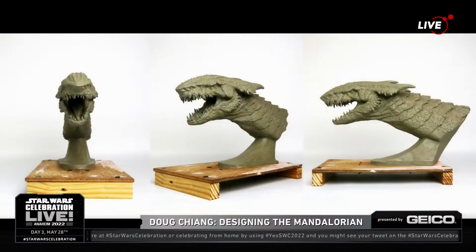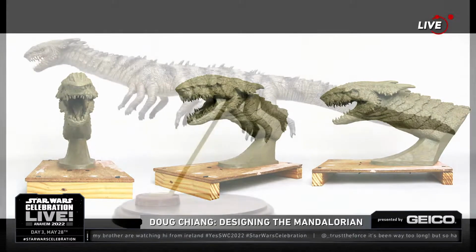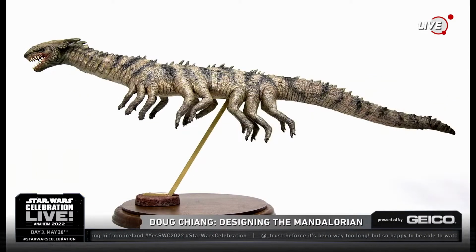And then we started to refine the head in clay to work it out practically. It's always helpful to sculpt physical maquettes. Even though we model in 3D in a lot of our design process, you can't replace having a physical sculpt because it's something that you can hold in front of you, and there's something very tangible about that to evaluate the design. This is the full body maquette, and you can see the shark head, the triceratops shield, the alligator body, tail, and legs.